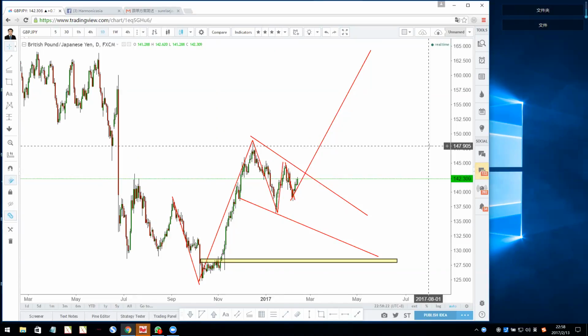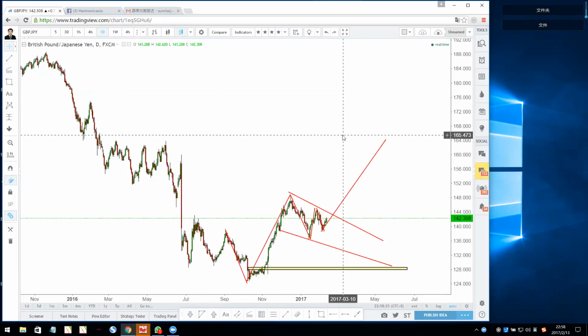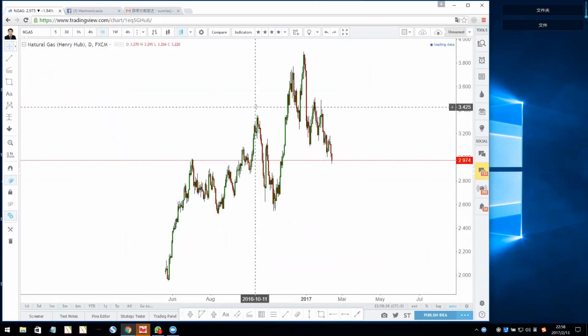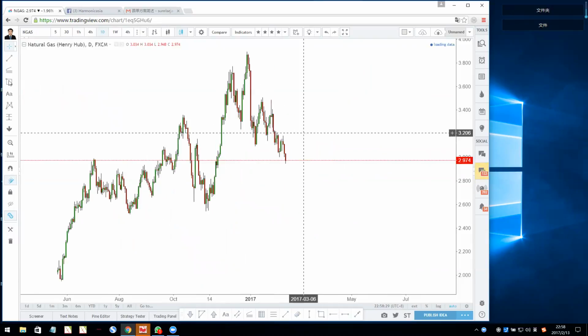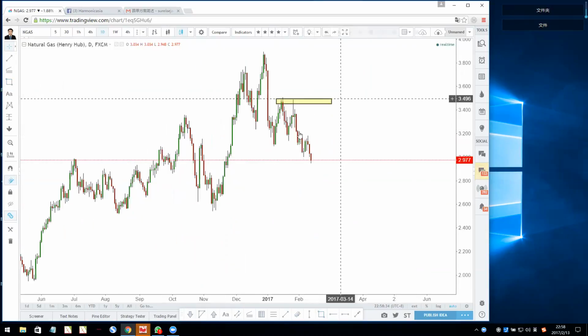All right. Okay. So yeah, it's almost 1 hour. So the last thing I may cover is the natural gas. Okay, the natural gas we have a very nice short from 3.45, right? At this level. Okay, and now it's 2.97, and it already goes into the previous support area. So take some profit of your shorting. Take some profit of your shorting positions.